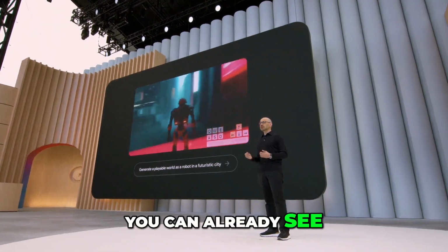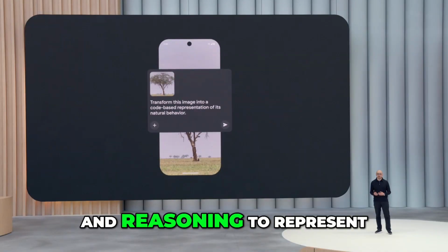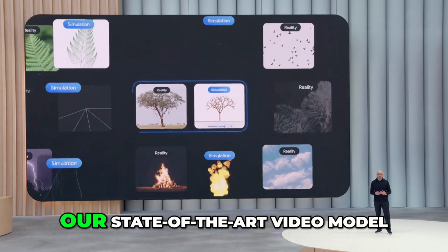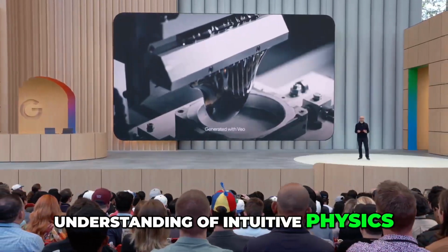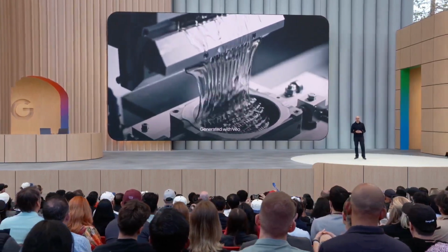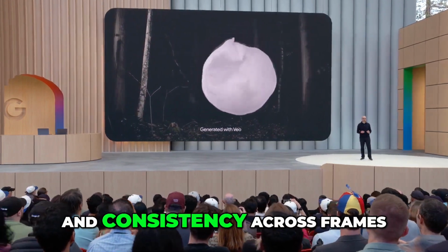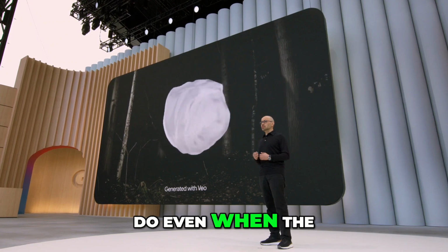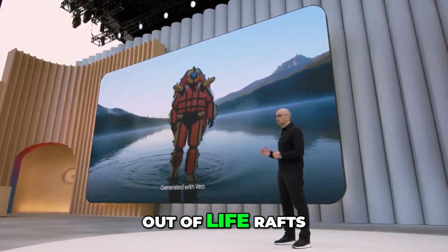You can already see these capabilities emerging in the way Gemini can use its world knowledge and reasoning to represent things in nature. And in Veo, our state-of-the-art video model, which has a deep understanding of intuitive physics, like how gravity, light, and materials behave. It's really incredible how well Veo maintains accuracy and consistency across frames. It knows what to do, even when the prompts get a little creative, like this person made out of life rafts.